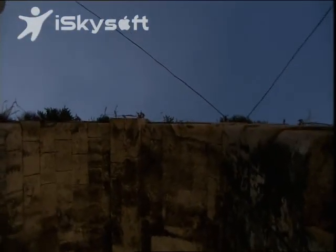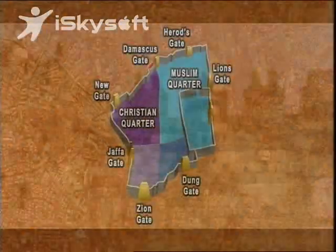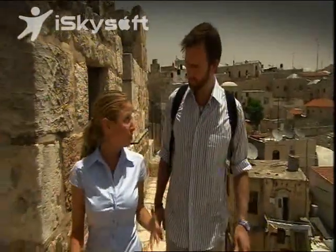After the Romans, the old city walls remained unchanged for hundreds of years until the rise of the Byzantine Empire, when the walls were expanded. Moving from Damascus Gate to Jaffa Gate, you pass through the Christian quarter, established during the Byzantine period. Byzantine, talk to me in years here. Well, Byzantine, 4th century.